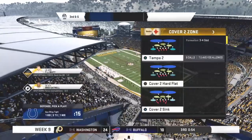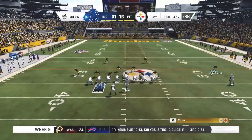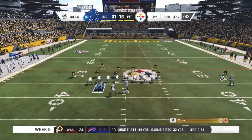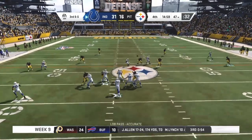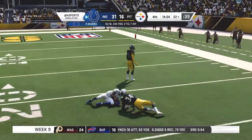Back now in Pittsburgh. It's the Colts. They've got control of the football. They also have the lead as we start the 4th. To throw on 3rd down. Rivers. He'll get this one down near the 20-yard line.